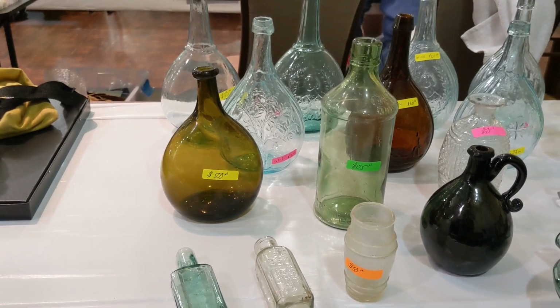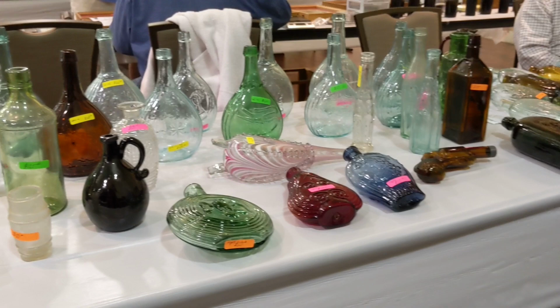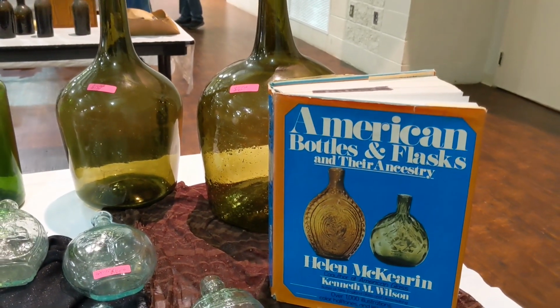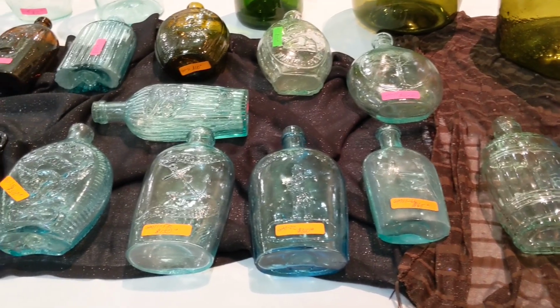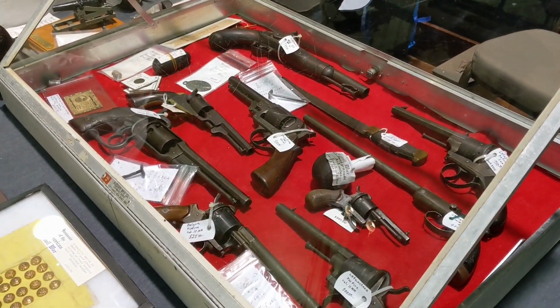Yeah, a lot of cool Southern pottery. Early chestnut. A lot of flask. This guy had some nice flask and everything. Even had the flask Bible there. I don't know if that was for sale. I own a copy, so I didn't even check it out to see if that was for sale. But yeah, another dealer with some nice early guns. I don't know anything about those.